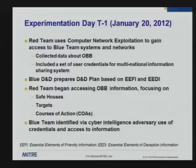We found out all of our COAs were blown on the first day. Inadvertently, all of our COAs were put onto the wiki site on the first day, and Red got them all. The ones that we had asked to be held back were not held back. Red had everything, so they had our full plan. That was our surprise that Frank was alluding to.